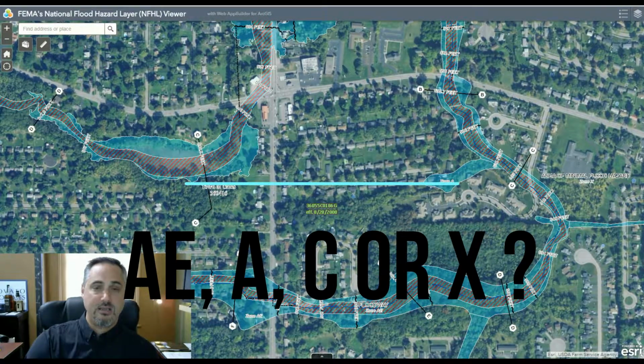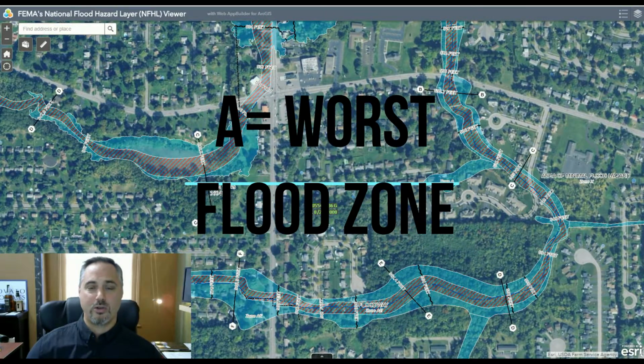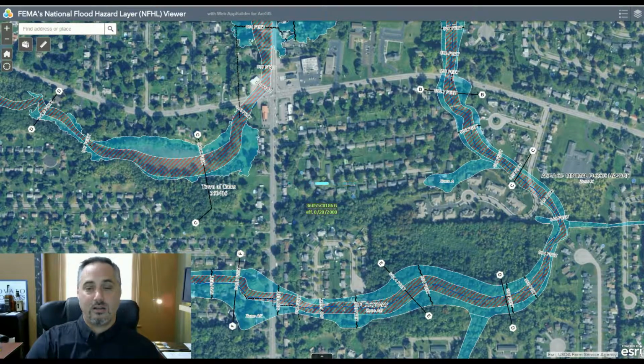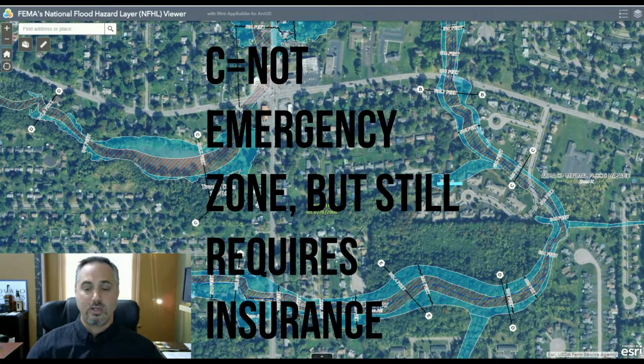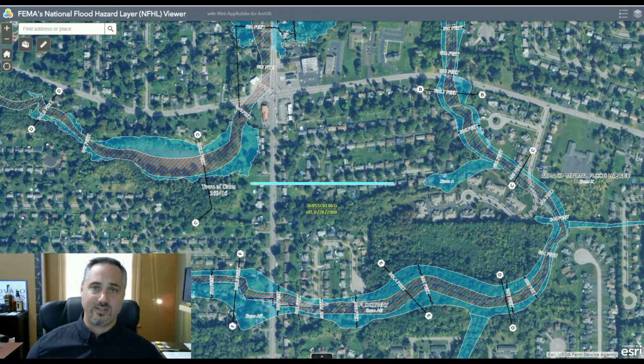Now, what you need to know specifically about flood insurance is what type of flood zone are you in? Are you in the AE, the A, the C, or an X? Anything that starts with an A is the worst flood zone you can be in, and it's typically more premium. If you're in C, although it's not an emergency zone, usually banks still require you to maintain flood insurance for the life of the mortgage. And X is everything other than that. So you're safe if it's an X.